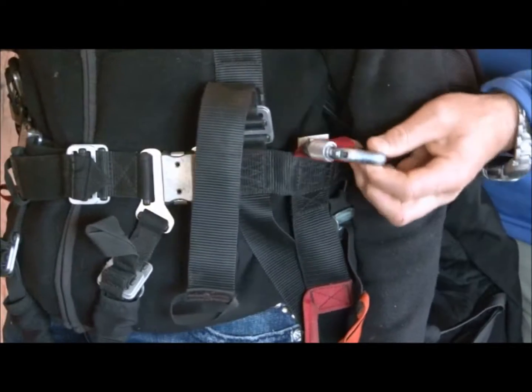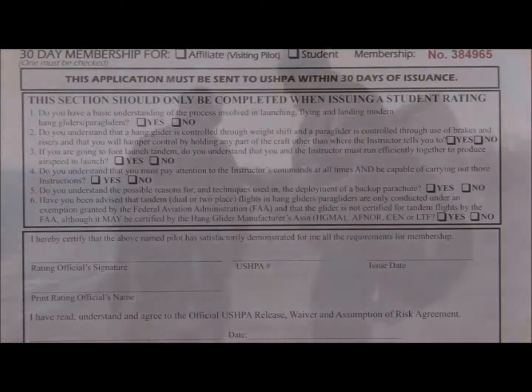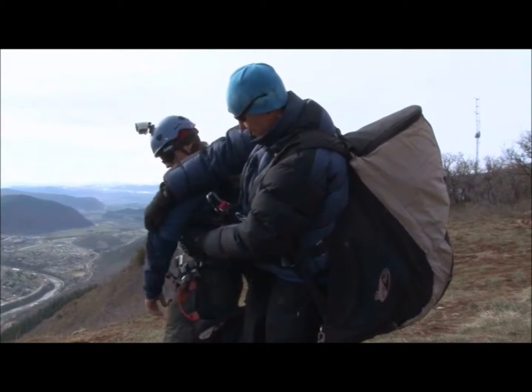The next thing we're going to do is introduce a couple of things to you. One of them would be the setting up of the harness and the launch procedures. The other one would also be the waivers, how to fill them out, just to make it a little bit easier for you. I want you to understand that safety is our number one priority.